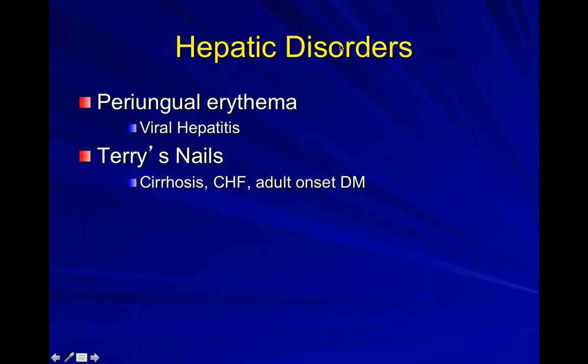Hepatic disorders are things that are affecting the liver. You can see periungual erythema, like we saw with dermatomyositis, and you get these Terry's nails, which are associated mostly with liver disease and congestive heart failure. And also you can see them as a natural tendency with patients as adult onset.